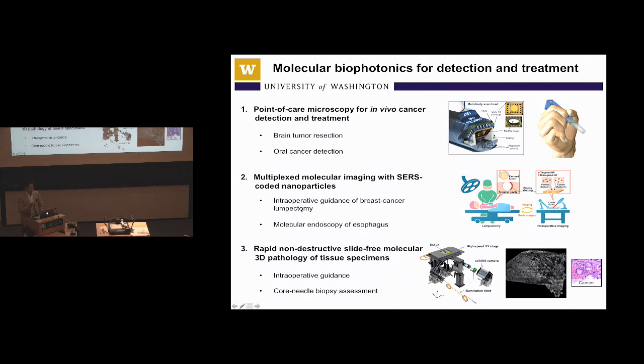I'll focus primarily on guiding breast cancer surgeries to remove breast cancers, as well as some previous work trying to do endoscopy of molecular biomarkers in the esophagus. And then finally, an exciting area I'm talking about is all unpublished at this point. It's a new area in my lab for rapid, non-destructive, slide-free molecular 3D pathology of tissue specimens. This could be used for surgical guidance as well as for diagnosis of tumors and guiding treatments using core needle biopsies and assessing them. So that's an exciting new area that I'll try to spend quite a bit of time on towards the end of my talk.